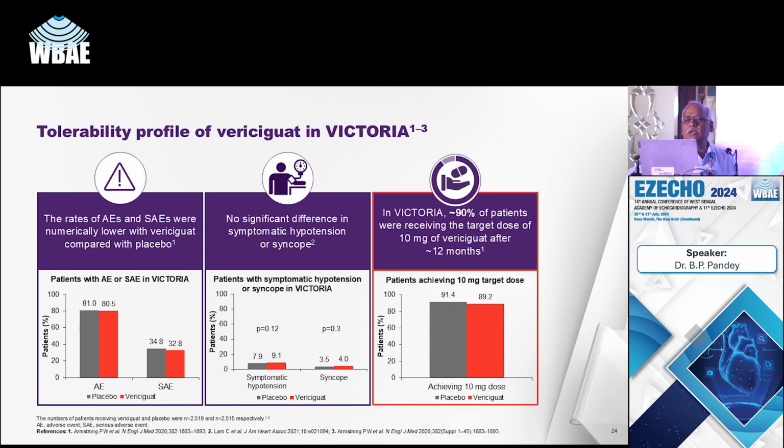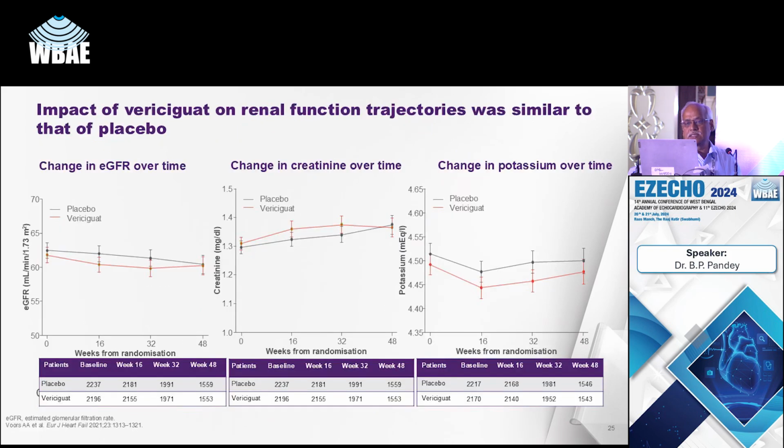So these were really sick patients, and still you could achieve an annualized absolute risk reduction of 4.2%. So still you are getting a benefit, although the p-value was not that great, but it did make a very important impact.